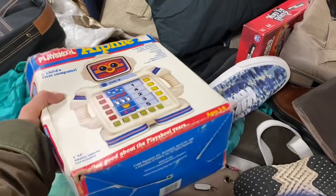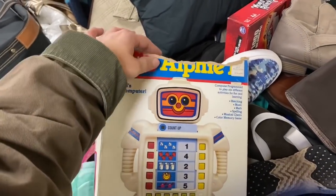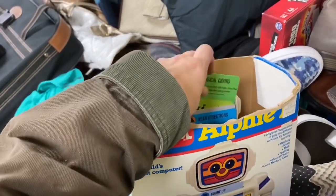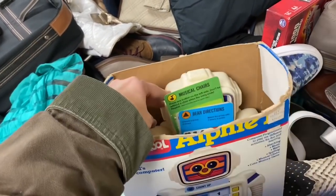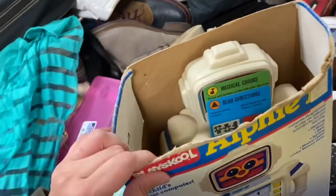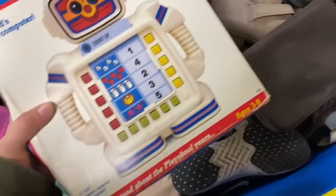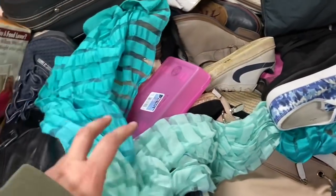Do you remember Alfie? Oh my goodness, I totally remember this. 1985. I think the issue for me is I was older, but I wanted it, but I was too old for it or something. Ugh, I remember wanting it. So funny. And I looked it up before anyone yells at me. They don't sell for very much on eBay, so I'm just gonna be content to see him and know that I saw an Alfie, but I didn't need to buy it.